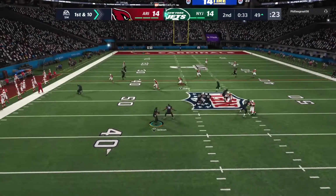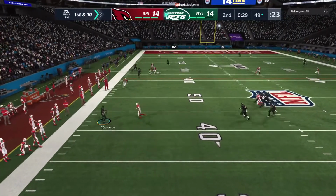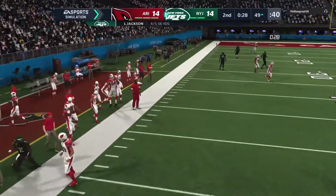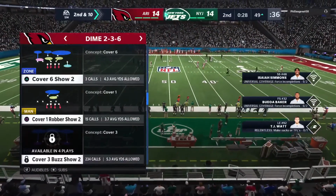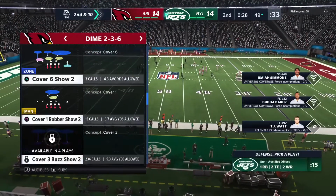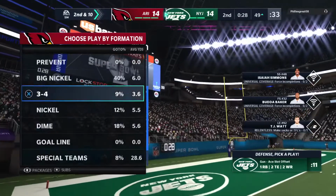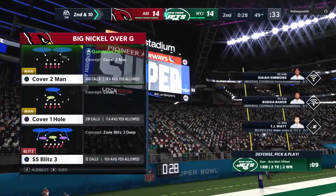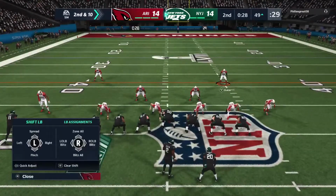Throwing now, Jackson on 1st down. And that one will fall incomplete. Clock here now just under 30 seconds to go in this first half. Yeah, that one sailed on him. You've got to make sure you give your receiver a chance to come down inbounds because they are very gifted. They'll make the circus catches, but they make them out of bounds. That does you no good.